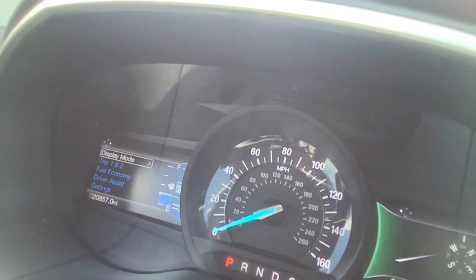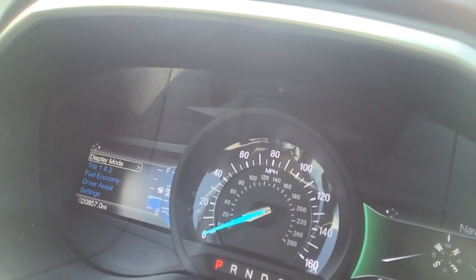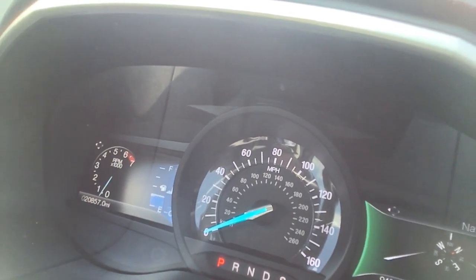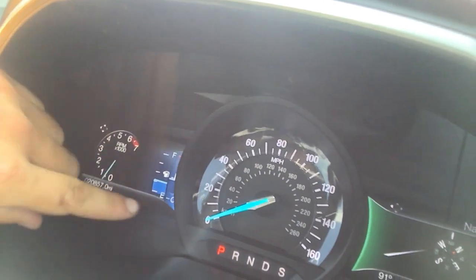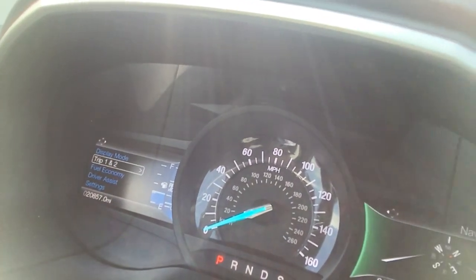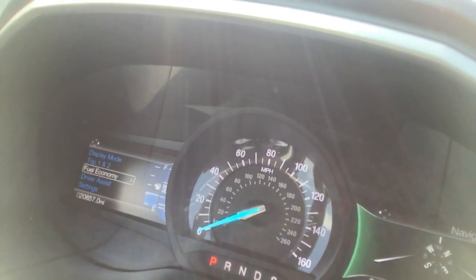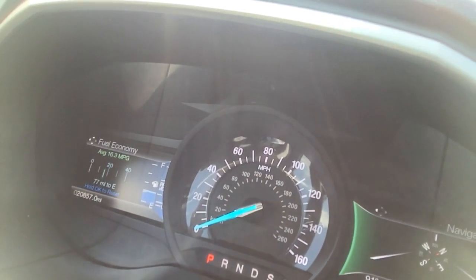And we can go over to this side, use this side of the steering wheel, and then we can go through all of these things here. Display mode, that's just going to go through your RPMs. You can see your coolant temperature over here. You can see how much fuel you'll have left. Trip right here is just going to tell you how far you've gone, what your MPG is, your fuel economy.